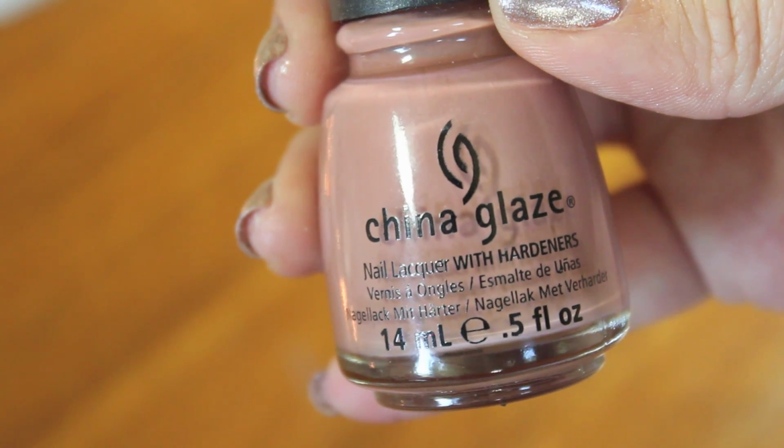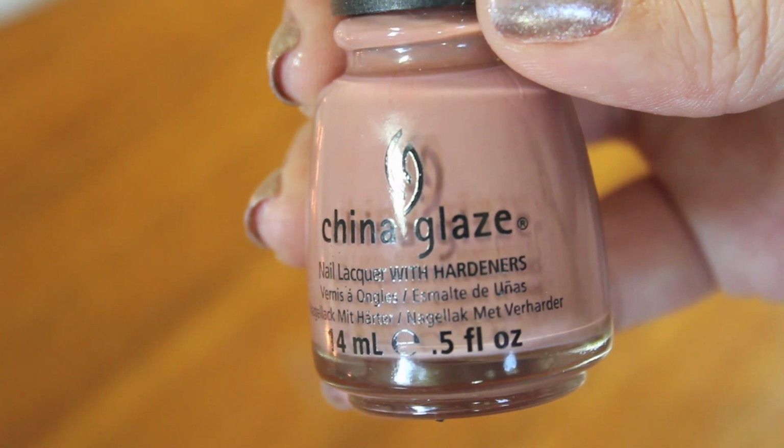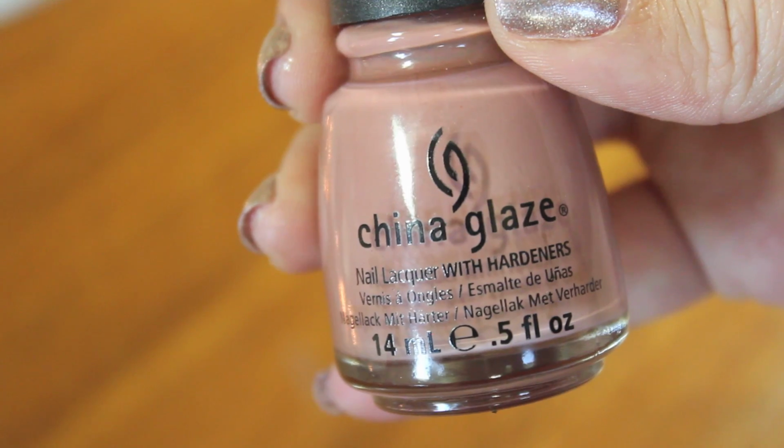This is sort of a lighter, puttier, warmer, neutral color. It's got a little bit of a red tone to it as well. So again, if you're someone that likes these warmer red tones, then this is going to be a really good color for you.